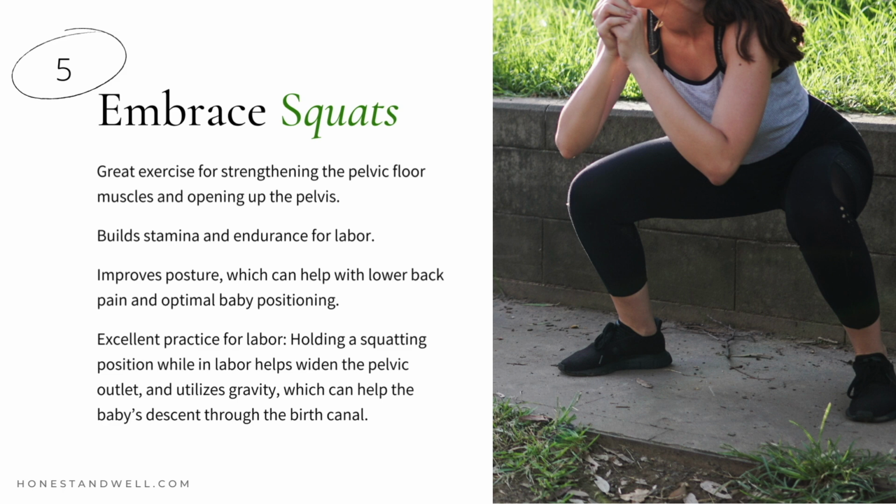Also, squatting throughout your pregnancy will gear you up for when you're in labor. The practice will be helpful in building up the strength of the legs and glutes for holding a squatting position in labor if you decide to give that a try. Holding a squatting position while in labor helps widen that pelvic outlet and utilizes gravity, which can aid in the descent of baby through the birth canal, so things move quicker and smoother.